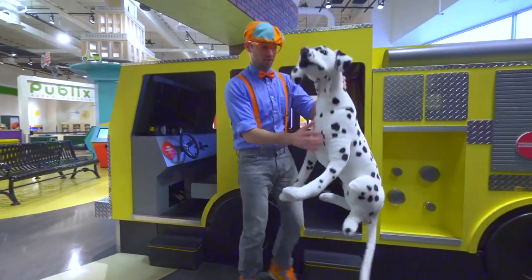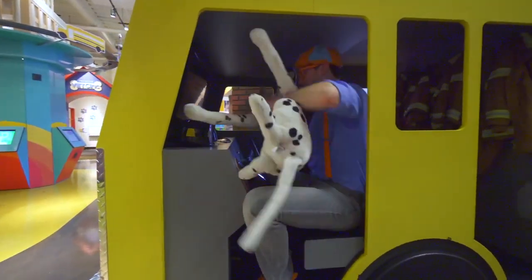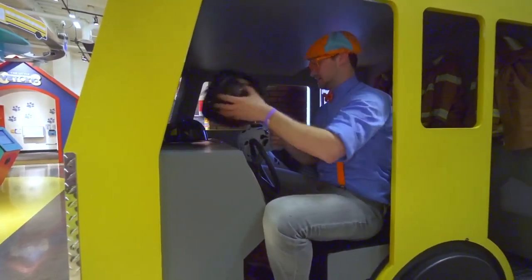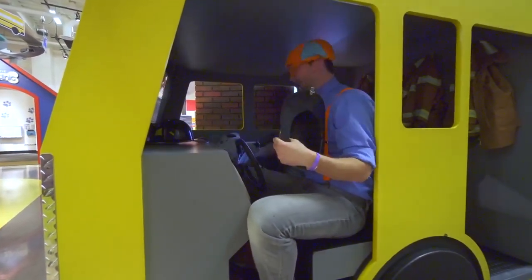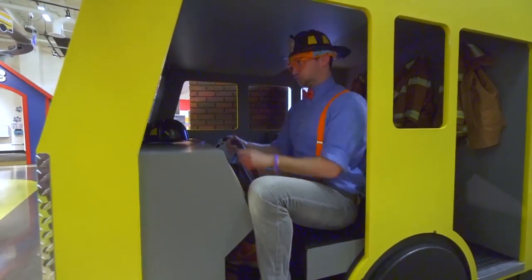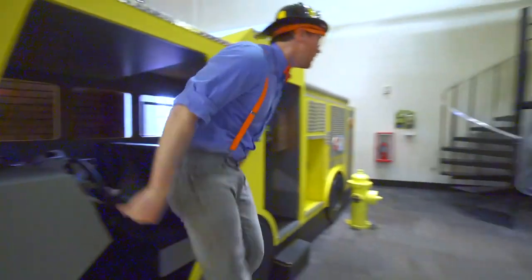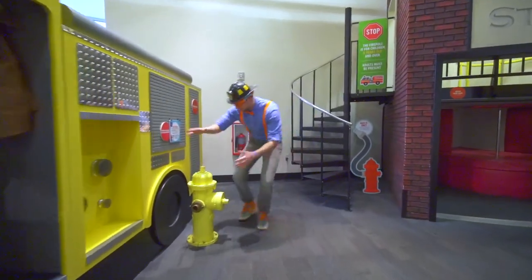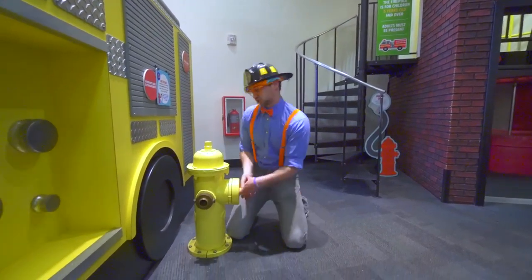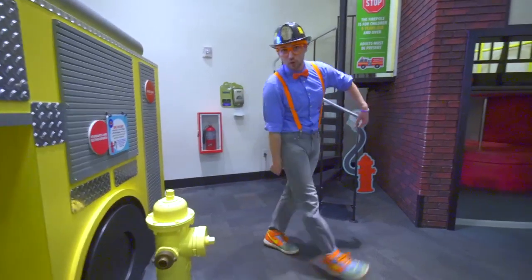I gotta get my pooch. She rides shotgun with me. Ooh. Okay, sit on down, partner. Okay, and then, whoa! She just pushed on the siren. Let's put on the fire hat. Okay, we're at the fire station. Gotta hook up the fire hydrant. Get the hose. We're all hooked up. Let me go inside real quick.